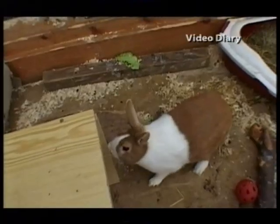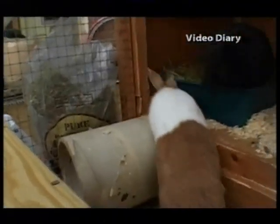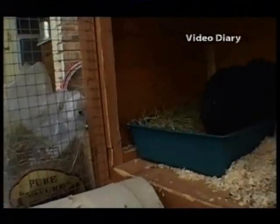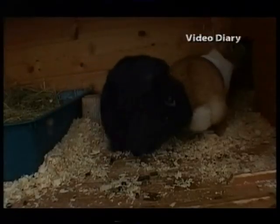In most cases of match-up, they will ignore each other to start with, because it's normally done on neutral territory. Having said that, the male, the black lop here, is a young virile chap, although he's been neutered, is still full of the joys of spring, and is going to probably try and do what comes naturally. They seem to like each other. Yes, they're getting to know each other rather well.